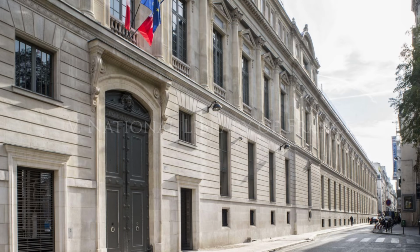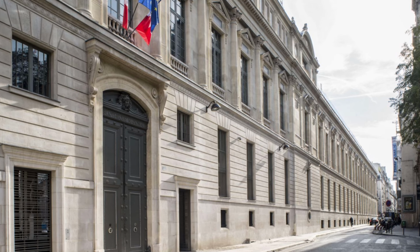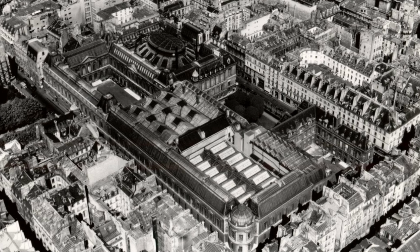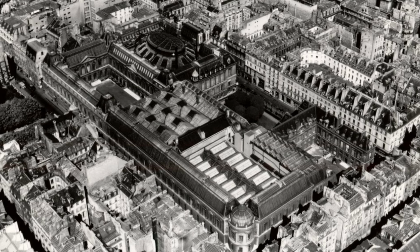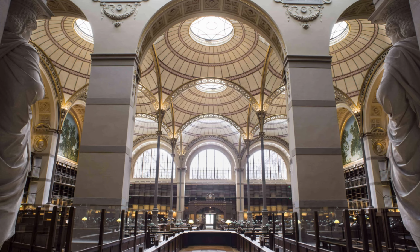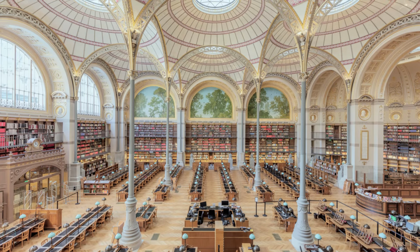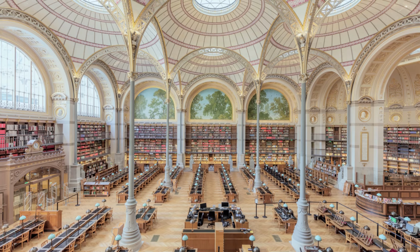The National Library of France is housed in a number of different buildings scattered across Paris, but its historical heart is a complex called the Richelieu site. This is the location of 2 remarkable reading rooms. The earliest is called the Labrouste Hall after its designer Henri Labrouste and dates to the 1860s.